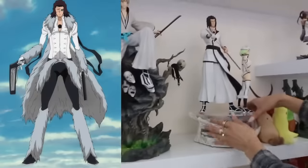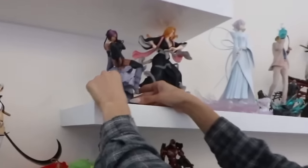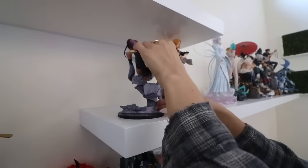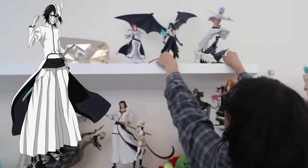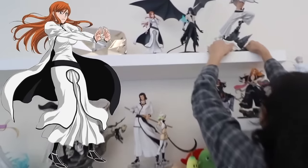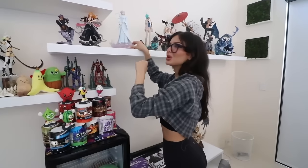And then this is Stark, also from Bleach. As you can tell, I'm obsessed with the Espada. He is gorgeous. We have Yoruichi right here and her little black cat. I don't know where this is supposed to go. I think the cat's supposed to go right here. Rangiku, my gorgeous queen. And then Orihime and Grimmjow. Oh, I love the Grimmjow. He's so gorgeous. I'm not gonna say who this is because it's kind of a spoiler for the new season of Bleach. If you know, you know.